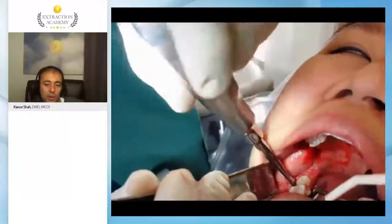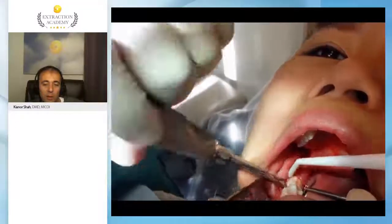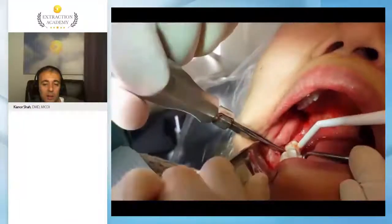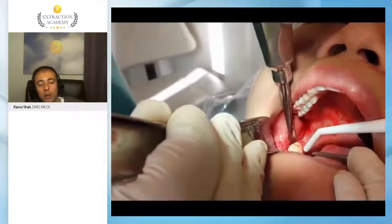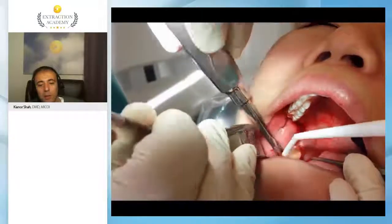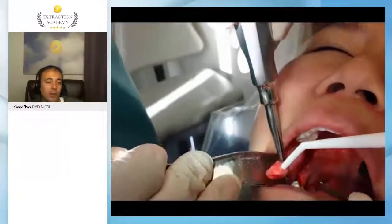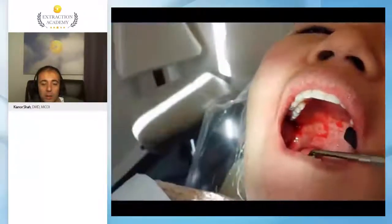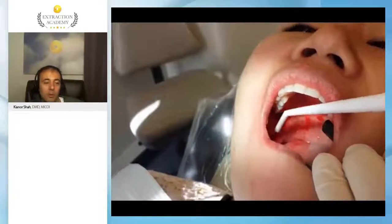So some people would go in, and what I just did is I removed the mesial until I got the least path of resistance and a clearance, the mesial of a mesio-angular impacted tooth, and I extracted it that way. That's the technique that I use very often, unless I have a horizontal scenario or less than 90 degrees where I don't have a clear path, or I cannot create a clear path with the burr.